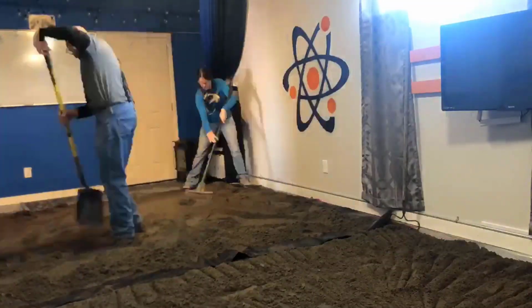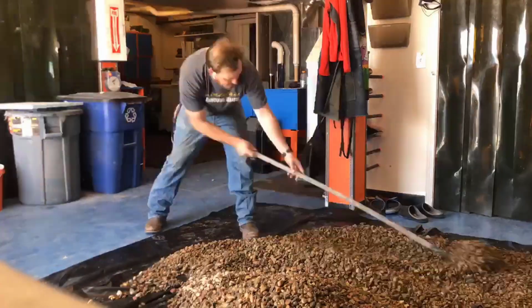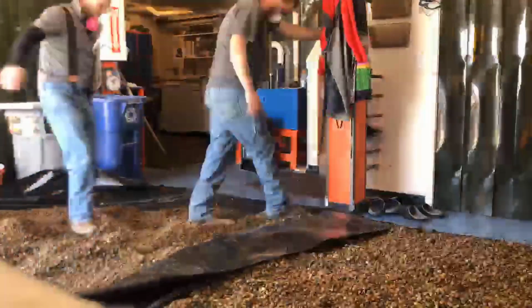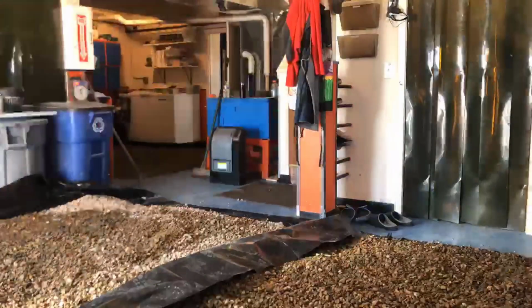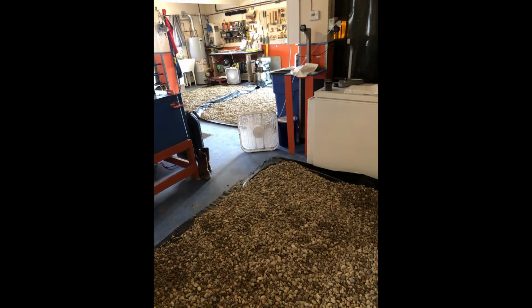And what we've done is taken large plastic sheeting, like 6mm sheets of plastic, and cleared everything out of the lab, everything that was movable, tables, chairs, equipment, cleaned everything out so that we could put down this plastic sheeting and cover it with material.